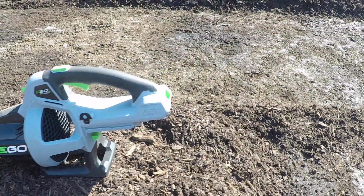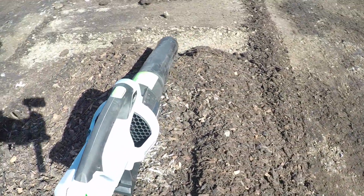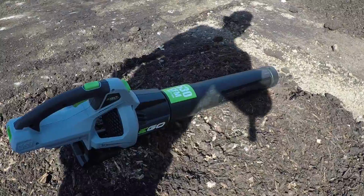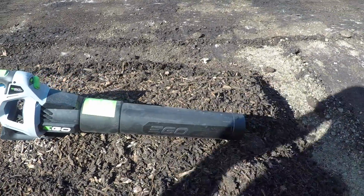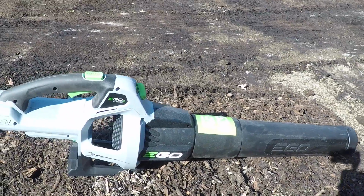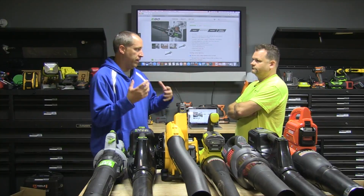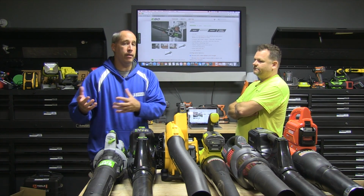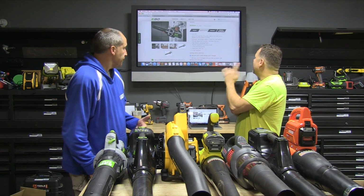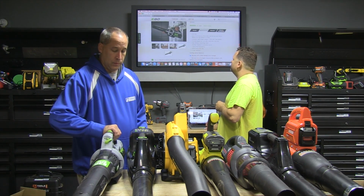Intake is on the back. Actually, the intake's on the side. It's protected. It's not going to suck in on you. This has got a 2.5 amp hour battery, and it's a 56 volt. Another reason that we like the battery ones is the decibels. They're all going to be between, I'm guessing, 60 and 70 or 60 and 80 decibels, quieter than gas ones. This one's 65, and it weighs 7.4 pounds, so it's really light in the bunch that we have going here.